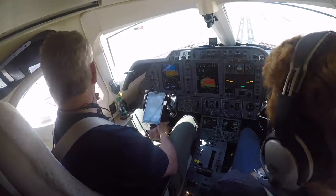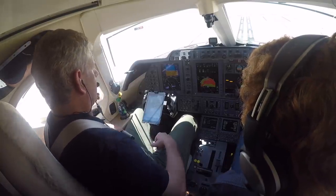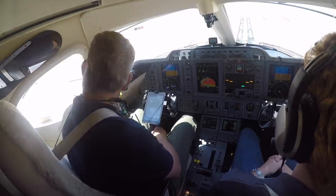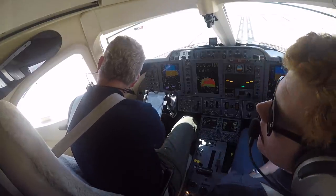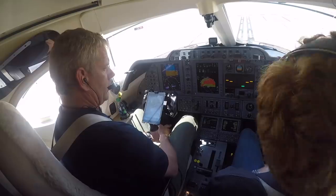Over, we're looking good. 383 nautical miles to Oklahoma City, should just be an hour flight. Waiting for that King Air to get out of our way here.